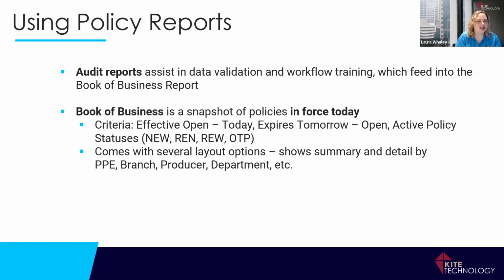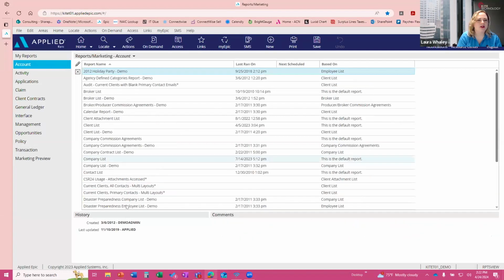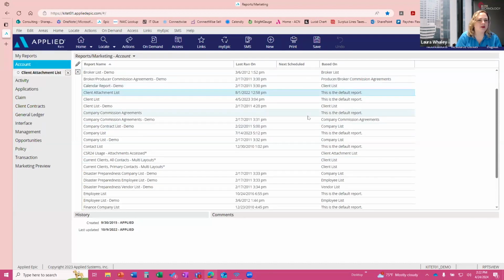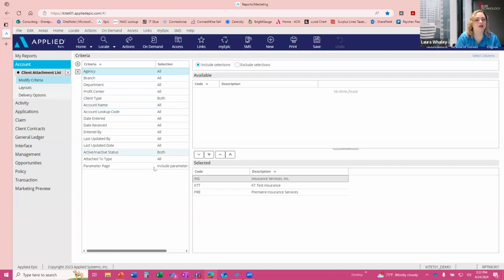Chad has asked, what area of reports might I go into to see how many attachments an account or group of accounts has had over a year, looking at profitability and so forth. If you go to your client reports, you can run a report on client attachments. You can do it by lookup code, a specific code. You can even see how many attachments are in certain folders, which is one of the criteria you can add there. So that would be the report you would want to use for attachments.